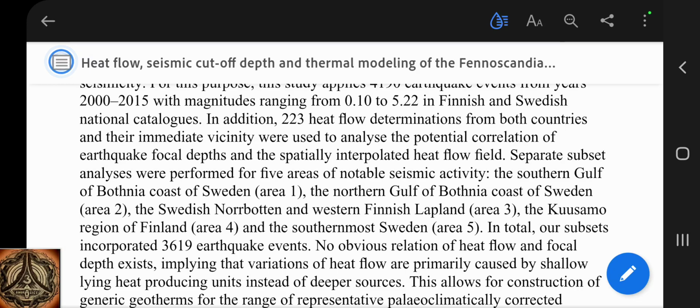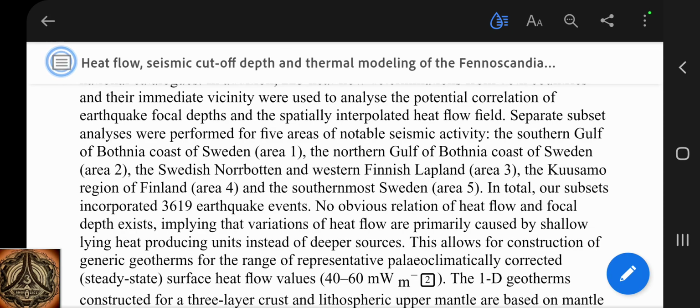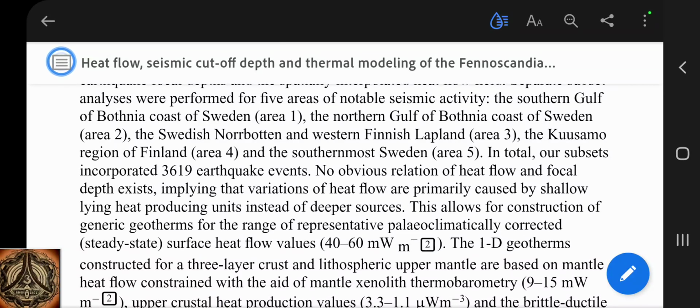Anyway, in addition, 223 heat flow determinations from both countries and their immediate vicinity were used to analyze the potential correlation of earthquake focal depths and the spatially interpolated heat flow field. Separate subset analyses were performed for 5 areas of notable seismic activity: the southern Gulf of Bothnia, east coast of Sweden; the northern Gulf of Bothnia, coast of Sweden; the Swedish Norrbotten and western Finnish Lapland area; the Kuusamo region in Finland; and the southernmost Sweden. In total, our subsets incorporated 3,619 quake events.